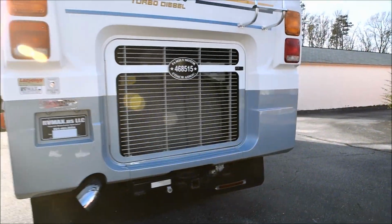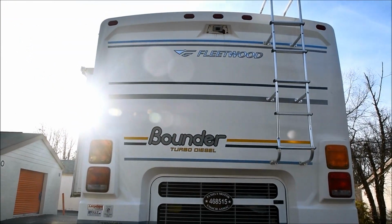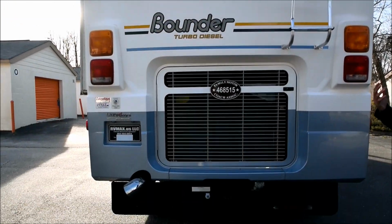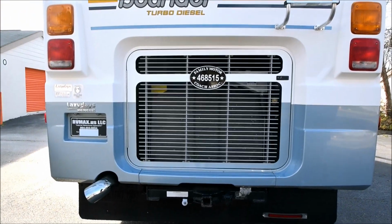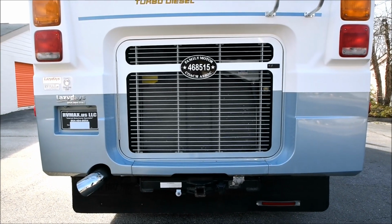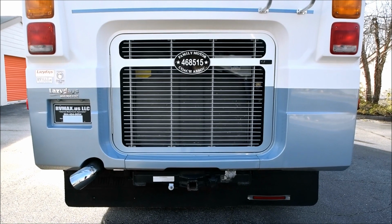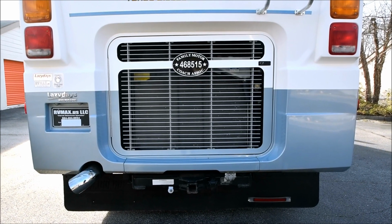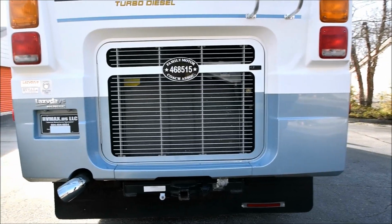Come around back, you've got a backup camera up top. And this is a rear radiated Caterpillar 300 horsepower engine. It's a C7 Cat. And I'm gonna check out the actual horsepower outputs and torque outputs and at what RPM, because this coach feels like it makes more than 300 horsepower, but I'm not 100% sure. I'll have to look at a Cat brochure.